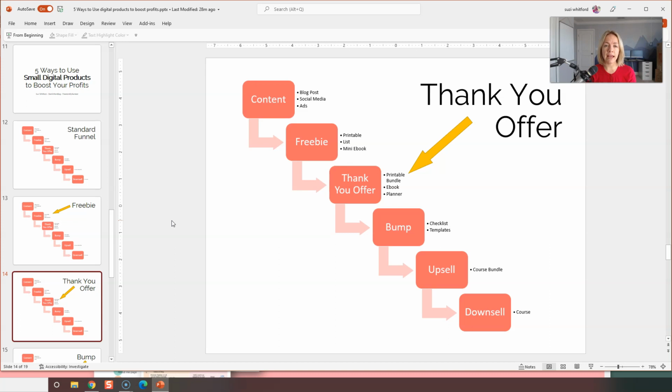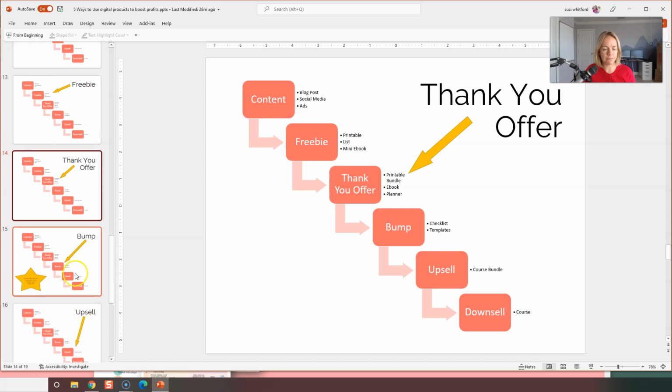Right? So if you already have some freebies and you're testing them out and they're doing well and you're growing your email list, now your next step is to create a small thank you offer. They're also called tripwire offers or one-time offers. But it's nicer to call them thank you offers, right? Because thank you for signing up. Here's an offer. All right. So those could be printables, more like a printable bundle, an ebook, a planner, a bunch of worksheets, coloring pages. You get the idea, right? From the previous examples we had.